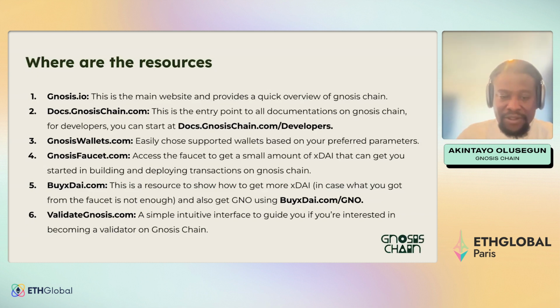Finally, we have validategnosis.com. There is also a very simple, intuitive interface to guide you if you're interested in becoming a validator on Gnosis chain. Again, all of these tools are very, very easy to use. You don't need a lot of specialized knowledge to use them. They are just click-throughs, and you get simple, easy to follow guides on how to do these things.